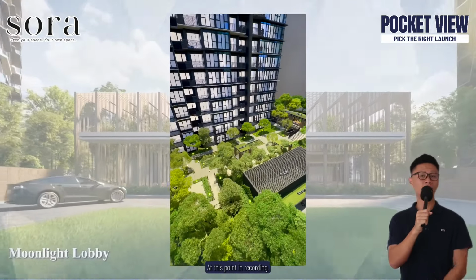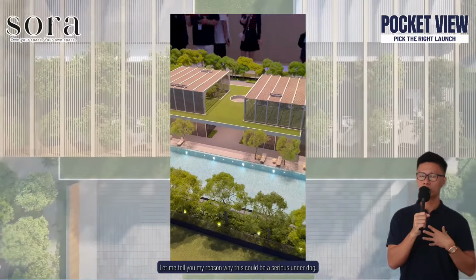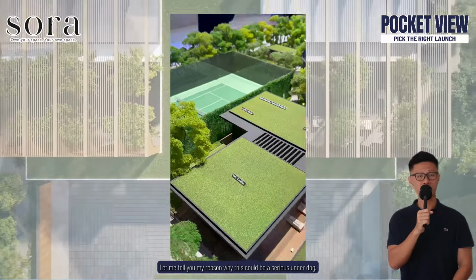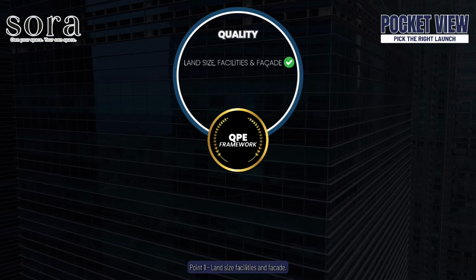At this point of recording, I have already visited the show flat and have seen what I need to see. Let me tell you my reason why this could be a serious underdog. Let's go through our QPE framework, shall we? First circle, quality: land size, facilities and facade.